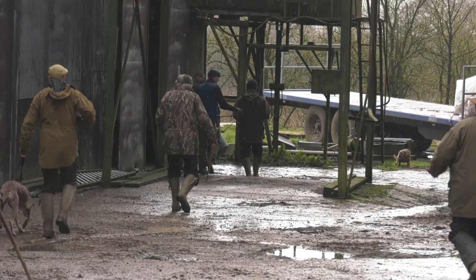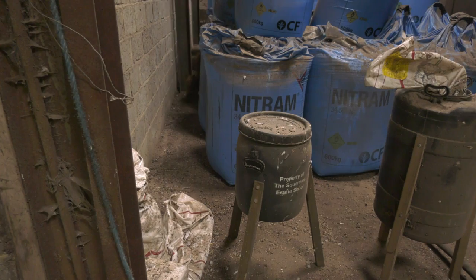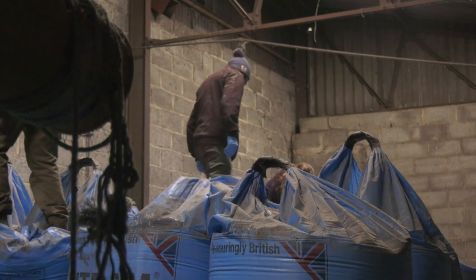Thankfully, this is not Crufts, our famous British dog show, which seems to have forgotten what working dogs do. The first barn shows promise, but with the sacks tightly packed together, the dogs can't get at the rats, which by the smell are here in numbers.